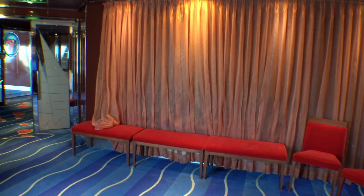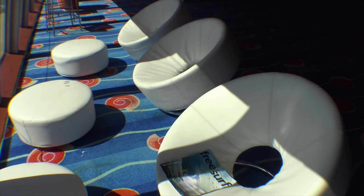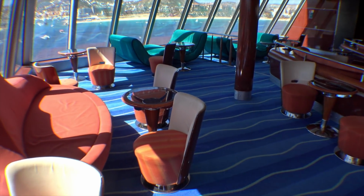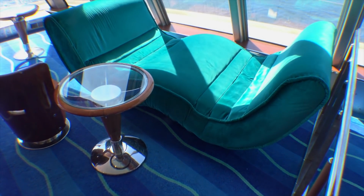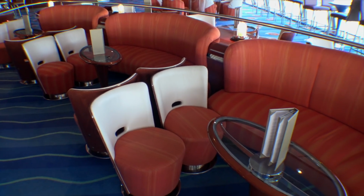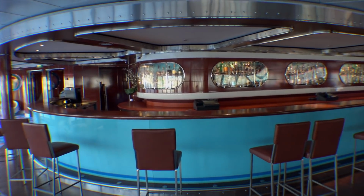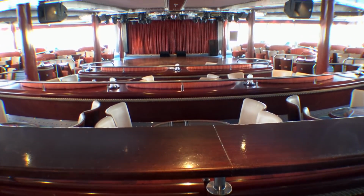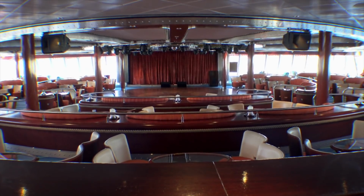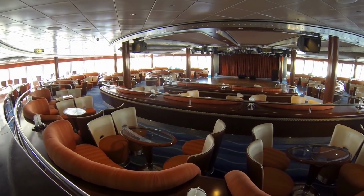Massive by comparison is Spinnaker Lounge. You want fun seats, spectacular views, a dance floor, and drinks on command? Well, here you go. Spinnaker has all that and more. It even has this cool-looking blackjack machine that wasn't working when we sailed, but it looked cool.